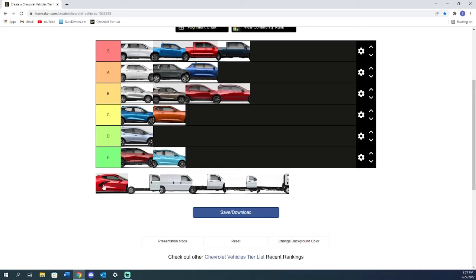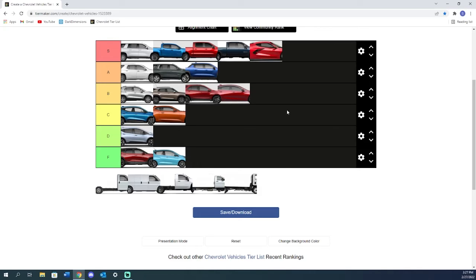This is literally just amazing. I'm sorry, F tier. I disagree. It might be like A tier, B tier. No. Corvette, amazing sports car. And once you get, like I said, the Z06, that is approaching supercar level. Okay, approaching is not supercar. Don't bash me, my guys.